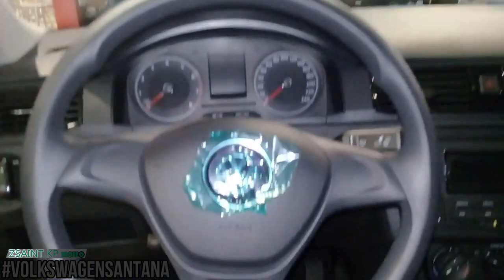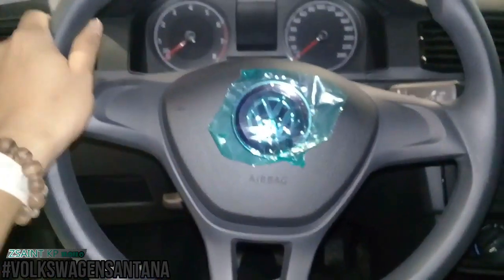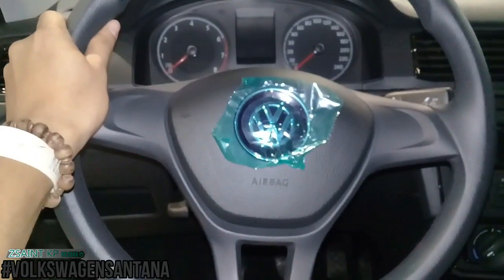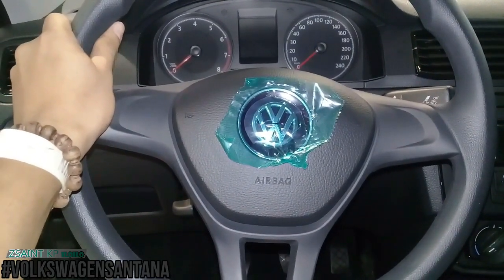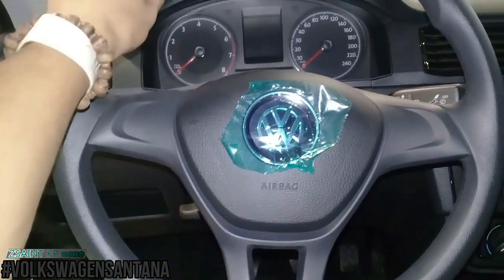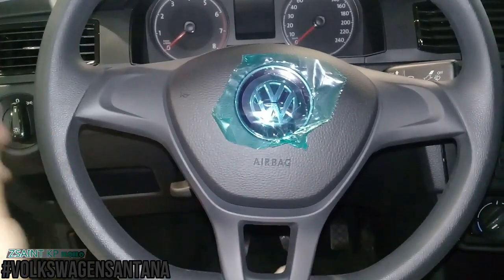The Santana 1.4 Trendline manual comes with a variable ratio and speed proportional rack and pinion power steering system with electric assistance. The steering wheel itself is made with urethane material with minor sport grips at 10 and 2 and a flat bottom design to create a sportier feel to it. Also, there are three plastic urethane material accents on the spokes, and it is obviously a 3-spoke design.